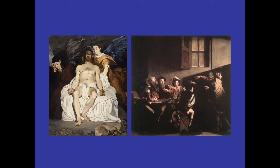It might help to understand what is unusual about the Edward Manet painting on the left by comparing it to another painting. In this case, I'm comparing it to Caravaggio's Calling of St. Matthew, which is shown on the right and was painted a couple of hundred years earlier. Here's a clue. Pay attention to the lighting. Notice in the Caravaggio, the lighting is very consistent. The light comes in from the side, which is a technique traditionally preferred by oil painters because it allowed them to convey the illusion of realism, to show off their finesse in painting convincing rounded forms.